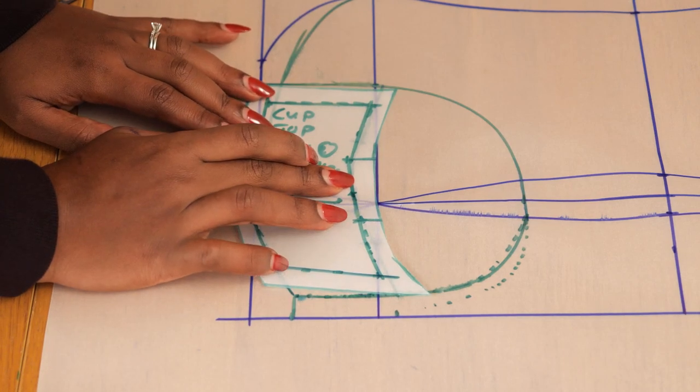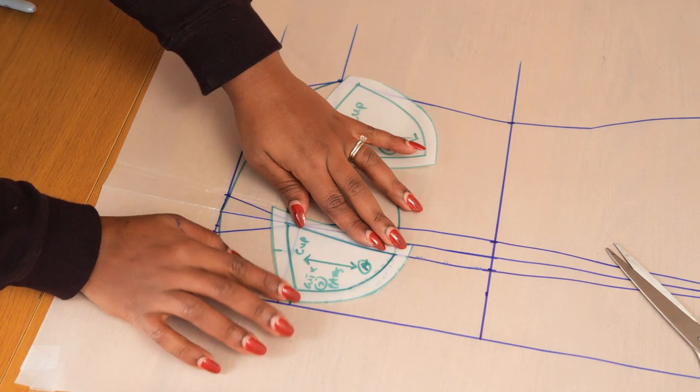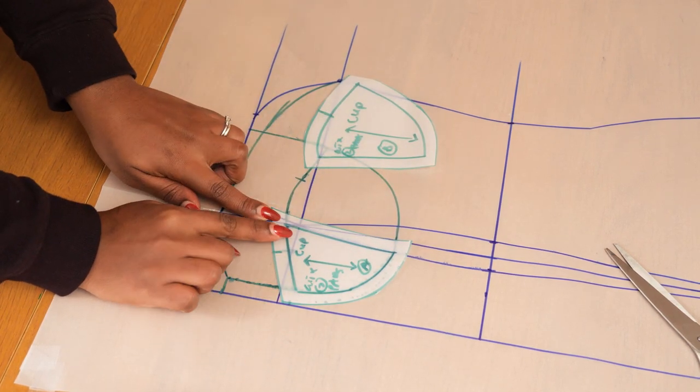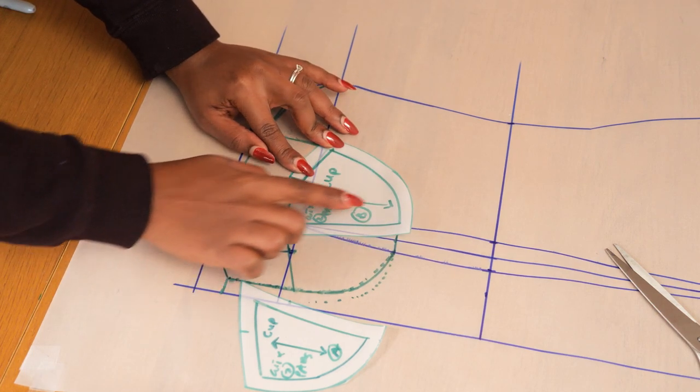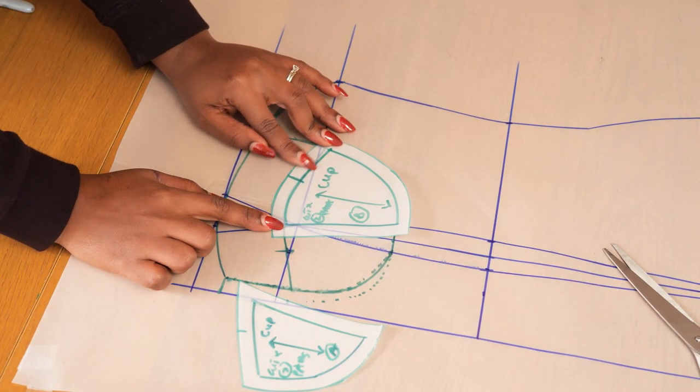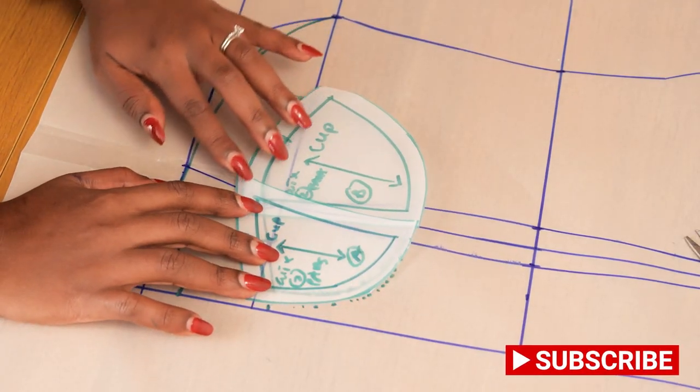And then I'm going to repeat the same thing for the two sides. So one side is this side towards the bottom, and the other side is the side towards the top. And I traced them off in such a way that I did not include the waist dart in there. So when I connect everything together, it sits around my bust in a nice way.